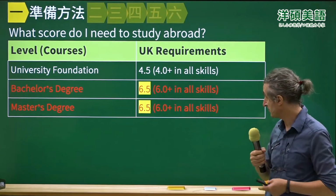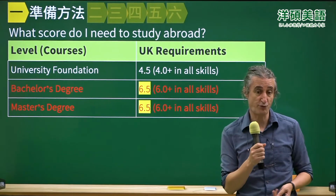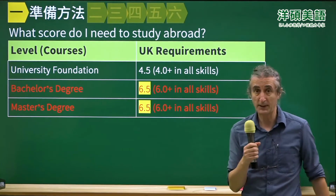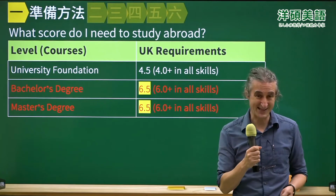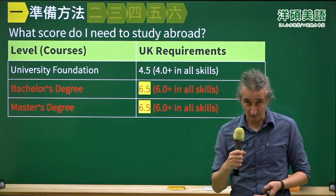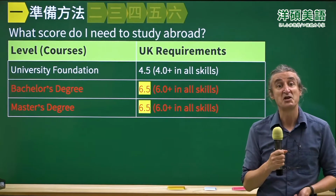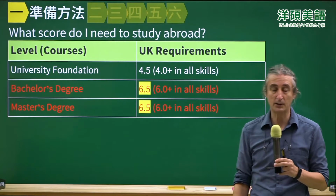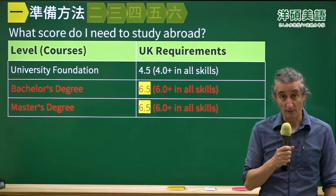So, for instance, if you're planning to take a foundation course, which is a pre-university course, you probably need about 4.5. In order to do a bachelor's degree, a BA or a BSc, you're going to be looking at 6.5. For a postgraduate degree, you're also going to be looking at 6.5, and you'll need probably at least 6 in each of the 4 sections of the exam.